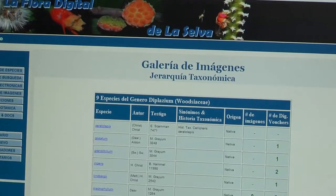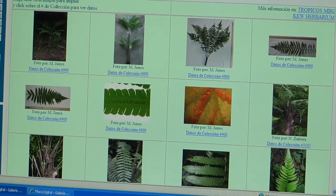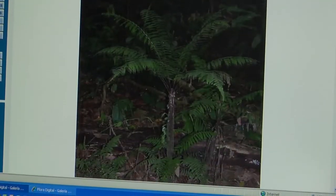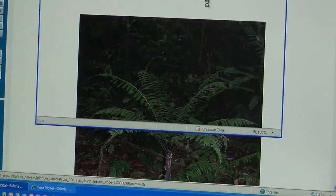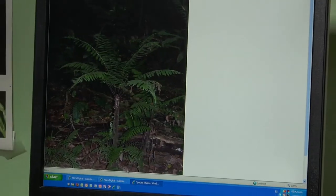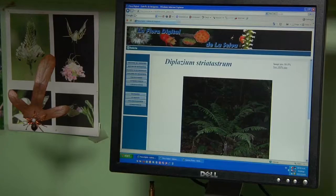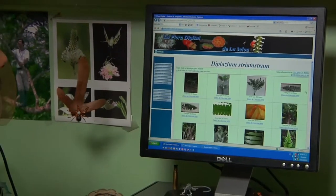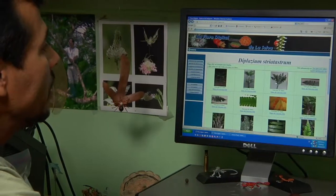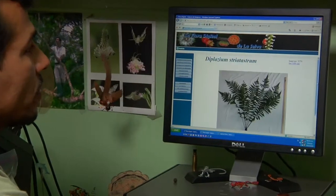But we believe that little by little, putting together all these interesting collections of live plants and dry specimens in the herbarium and live pictures like these ones, people will be able to ID the ferns using this amazing tool. So here you can see the whole fern, or you can go back to the main website and search for a flat image of the fern, where you can see scales and the size and see details of those plants.